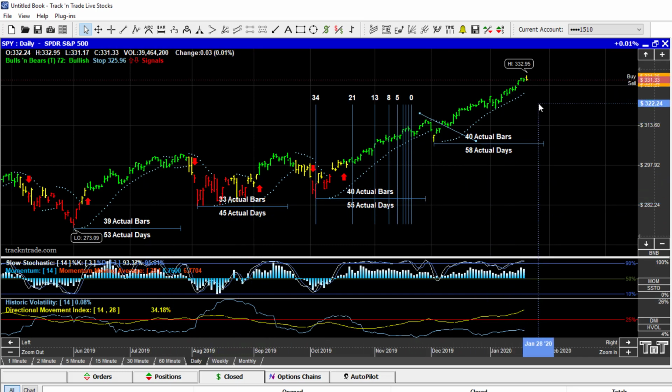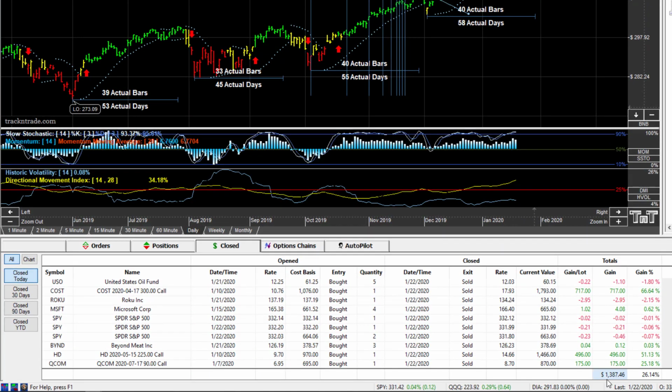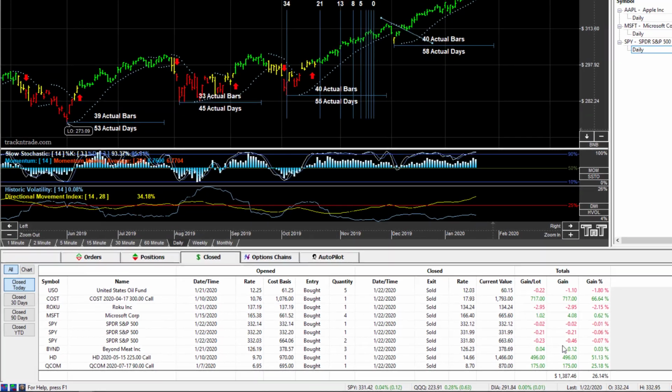I don't really want to be a real big buyer up here at the top of a third drive. Some of my positions were doing quite well and looking like they were getting ready to reverse. And with the overall S&P looking like it's reaching up into that next time zone for reversal, I didn't want to be long a whole bunch of positions, so I've taken some of these off the table, locked in $1,300 in profit.